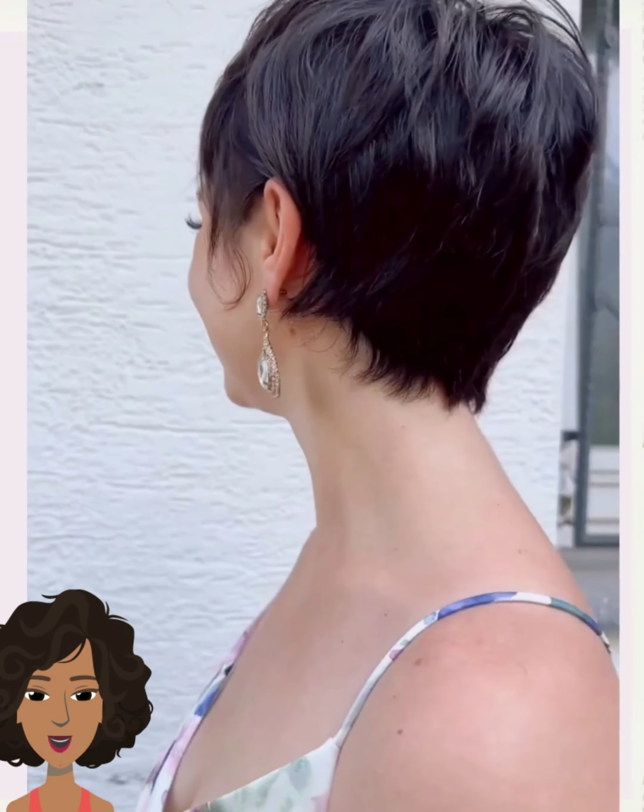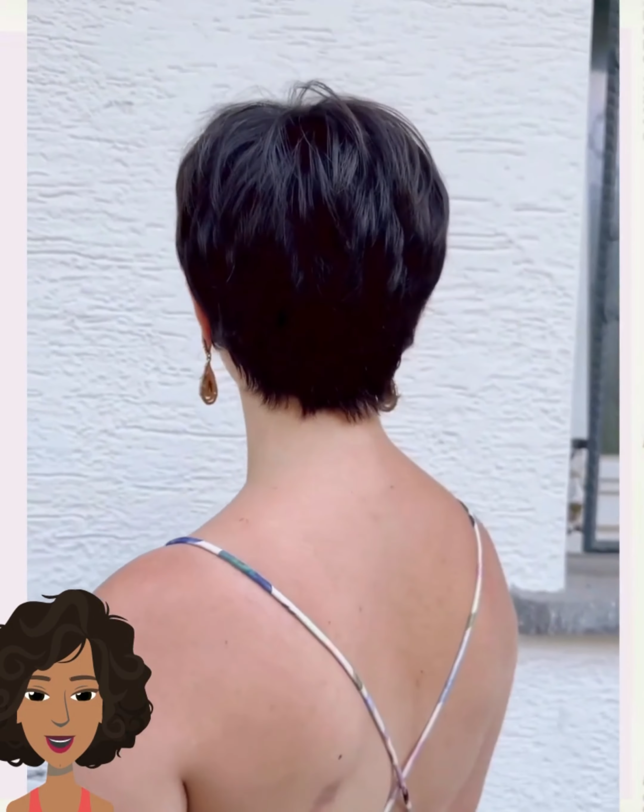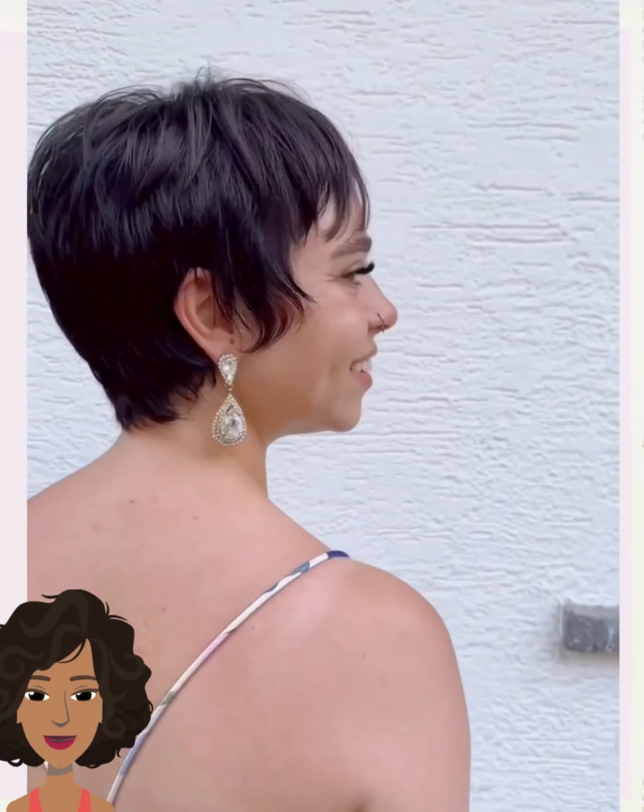Today we're going to be checking out some cute fall 2023 short hairstyle ideas. So here we have a really cute shaggy pixie style. This will be a very popular hair trend for the fall.